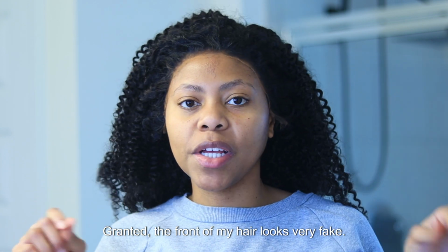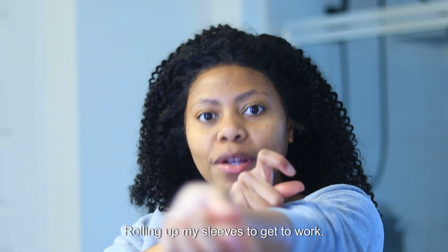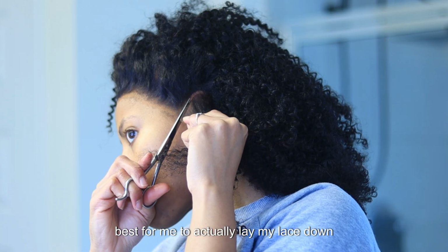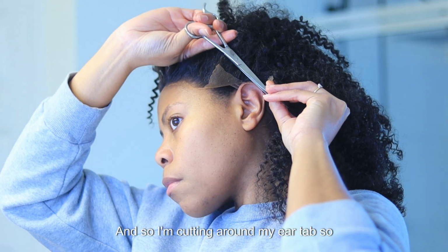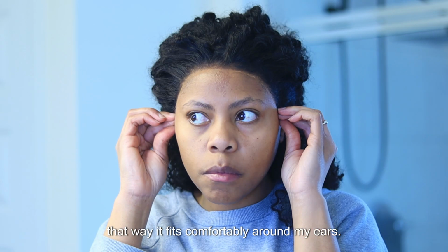Granted, the front of my hair looks very fake. So I'm gonna pluck her, rolling up my sleeves because I'm about to get to work. Before I went to plucking, I decided it was best for me to actually lay my lace down first. And so I'm cutting around my ear tab so that way it fits comfortably around my ears.